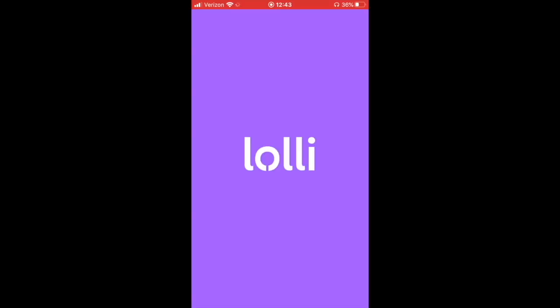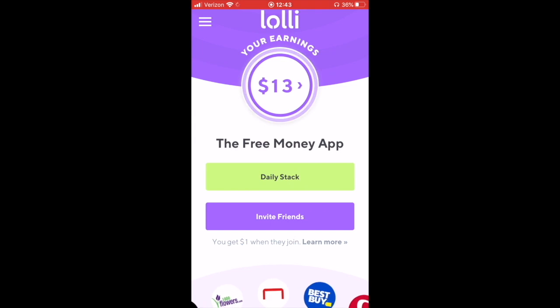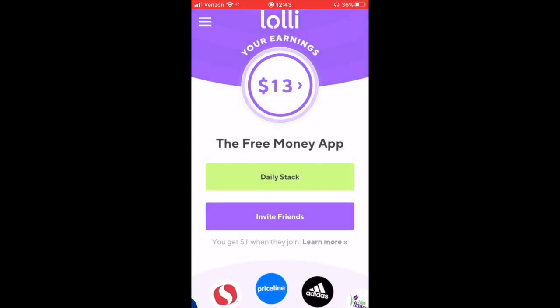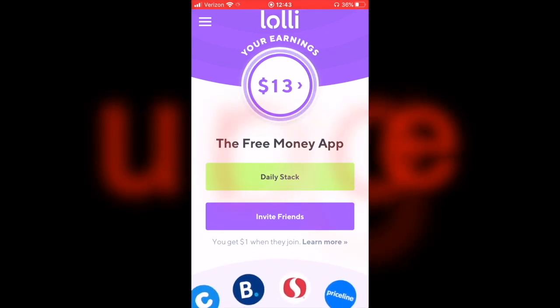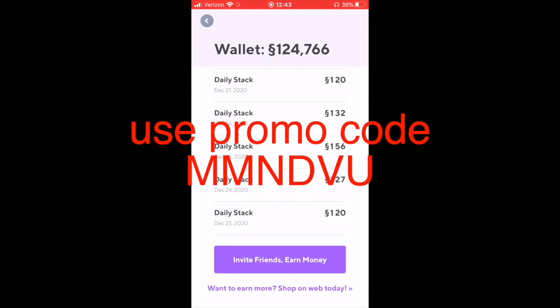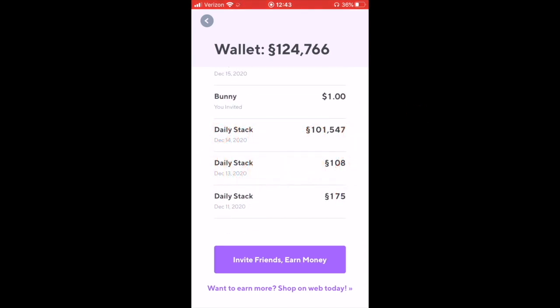25 bucks, free BTC. This is the funnest one though, Lolly, free. There is a referral link to this one too. I've actually won 100,000 sats one time on one of the taps, which is worth like 100 bucks in Bitcoin. So it's crazy. Look, and there's even proof in the wallet. Look at that, daily stack, 101. Guys, set one up. It's really easy to do. Download a Lolly account and just set it up.